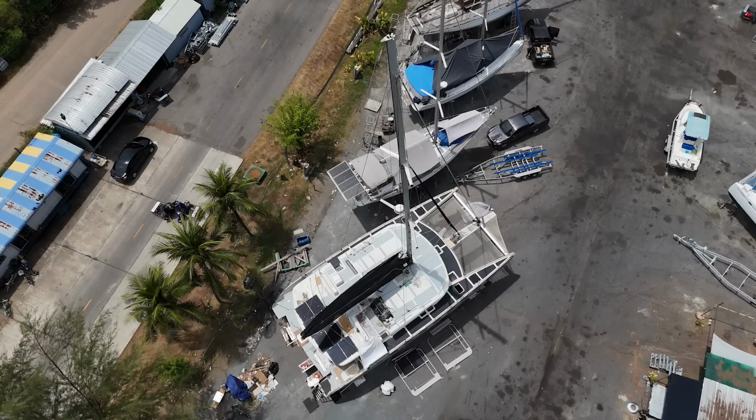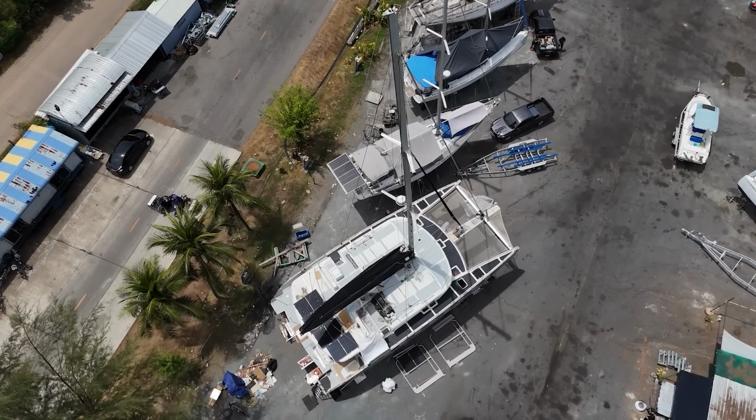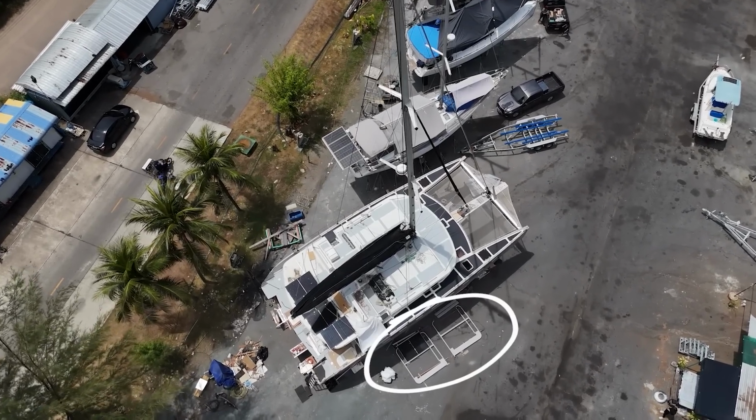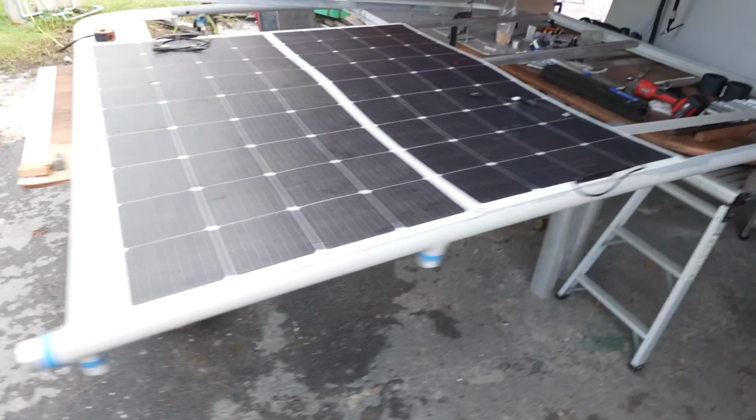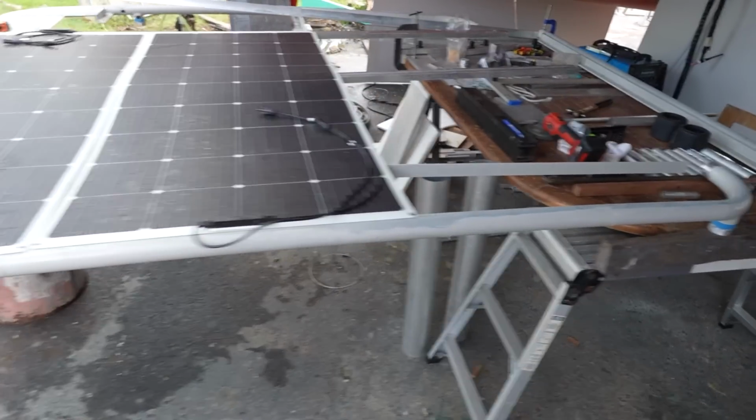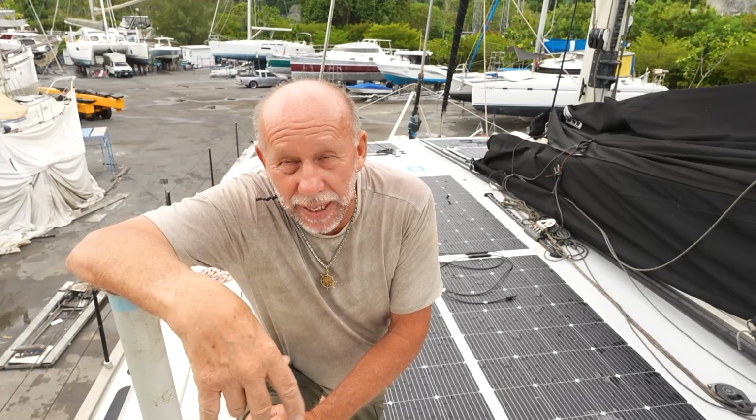I've also changed the design on the upper hardtop. I removed both of those, I'm lowering them, but I removed the rigid solar panels that were there, and I'm laying out that location with a canvas cover over the aluminum frame, putting the flexibles in that location because they'll be able to cool. They'll also be in a location that if something should go wrong, it's not going to really affect the boat at all. So I'm going to give you some more facts based on real live numbers and testing.